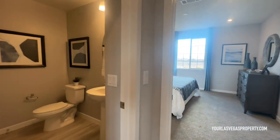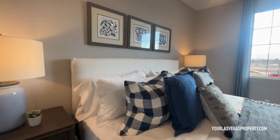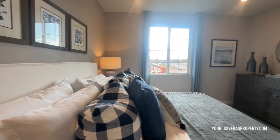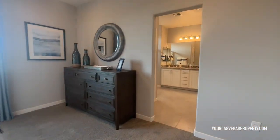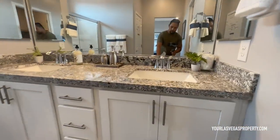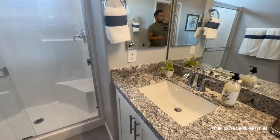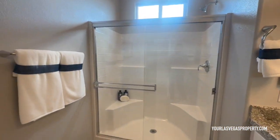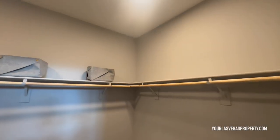All right, let's check out the two bedrooms here, or the one bedroom. So you've got a nice additional master suite here. This one's gonna have dual vanity sinks here, which is nice. Undermount sinks everywhere. It's got some great fixtures. You've got the walk-in shower right there. And check this out, you've got a huge walk-in closet for this bedroom. I mean, this thing's huge.